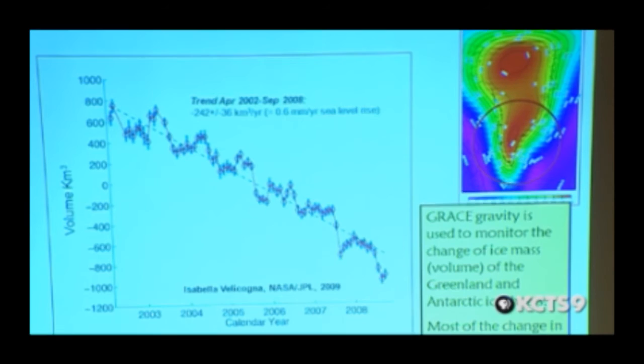So if you remember the sea level rise I told you about from the altimeter data, the radar data, that rate was about 3.3 millimeters a year. This is 0.6 of a millimeter a year, so it's about a fifth of the total sea level rise is accounted for just from the ice mass loss on the continent of Greenland.